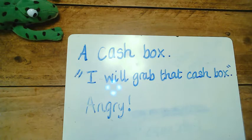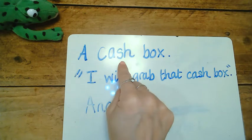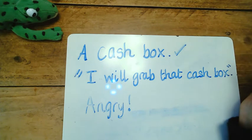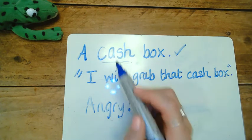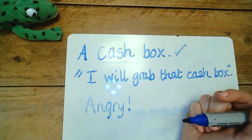Okay, shall we have a little look and see if we got some of our answers the same? So the first question was, what does Black Hat Bob keep on his ship? And that's right, it was a cash box. If you wrote down a cash box, you can give yourself a tick. If you used a different word for cash, that's okay too. If you wrote down the word money or treasure, you can give yourself a tick as well.